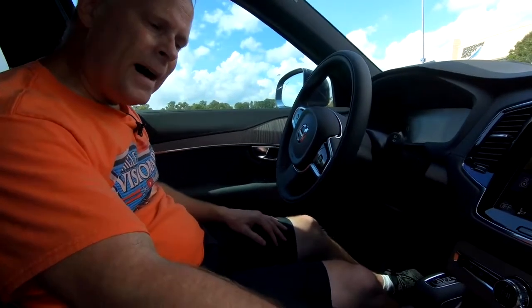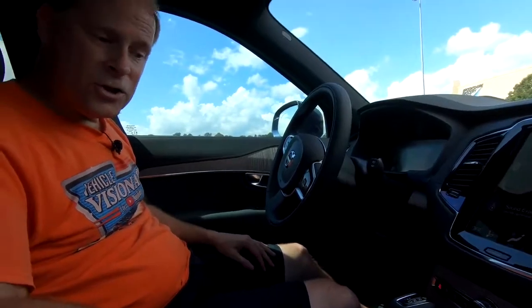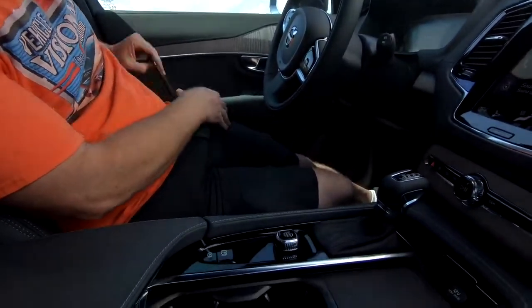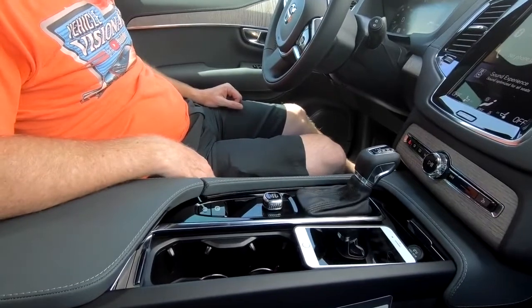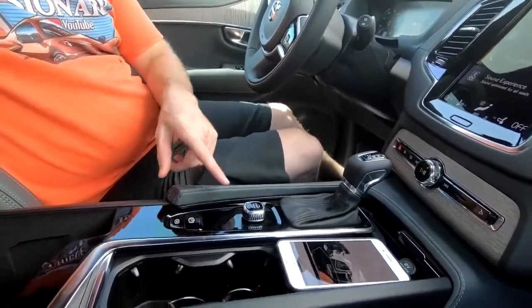And of course, you've got the covers here for everything, for your connectivity, wireless charging, something else that's standard right there. I can put my phone there so you can just see that at work right here. Phone almost doesn't fit on there, but it does. You give it just a second, it's gonna come on. There we go.